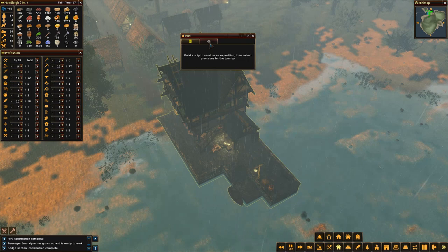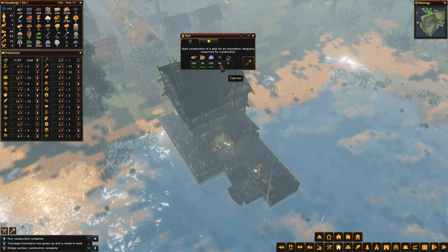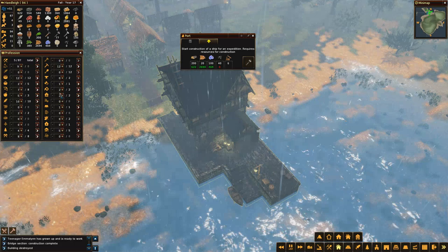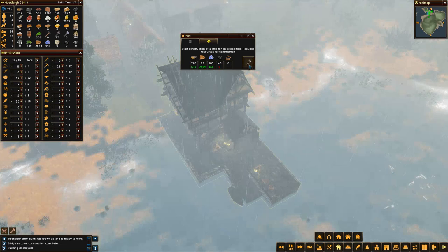Do we have enough stuff to build the ships? We don't have cast iron. We certainly have enough of everything else. Which means we need to crank those guys up, but have nobody doing this. Oh, look. And start construction of the ship. Now let's get some more trees in here.